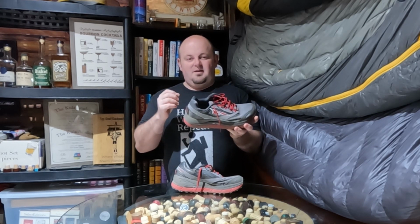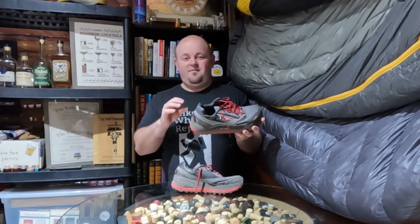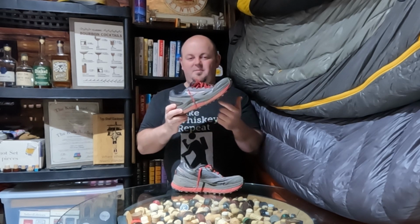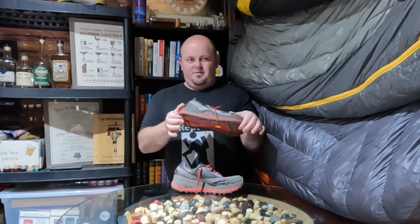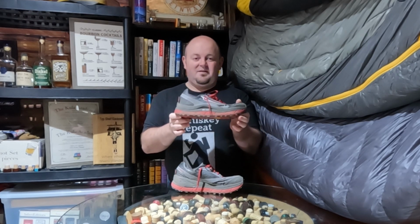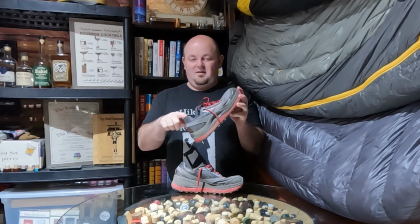I liked the, I want to say 25 millimeter in the Lone Peak for like duff, foresty areas, but anytime I got on rocks I found my feet would get awfully sore and I'd feel things poking through. So the 32 or 33 stack height seemed fantastic. Couple issues. One, how high this is in the back rubbed my heels. I usually wear no-show socks, and it would rub right above those, so I had to wear different socks.